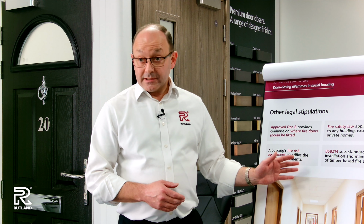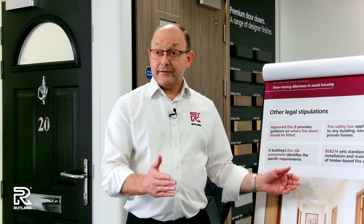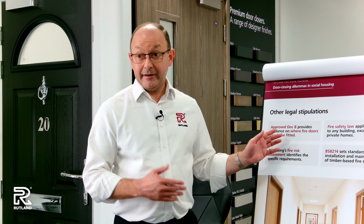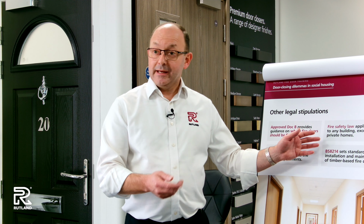When it comes to the specifics of a building's fire safety requirements, it comes down to a fire risk assessment undertaken by a competent person as defined in the Building Safety Act and Fire Safety Act, to ensure that specific buildings' fire measures meet the requirements of building regulations. Fire safety law applies to any building except private homes. And finally, BS 8214 sets the standards for installation and maintenance of timber-based fire doors.